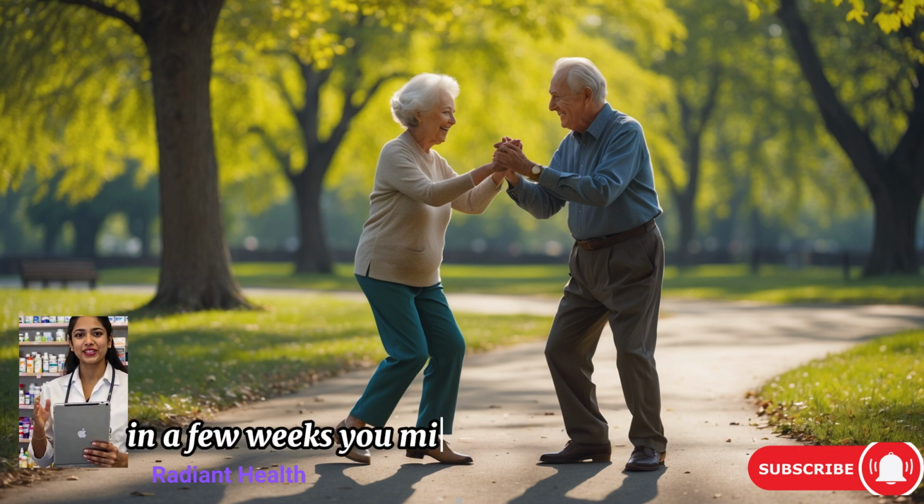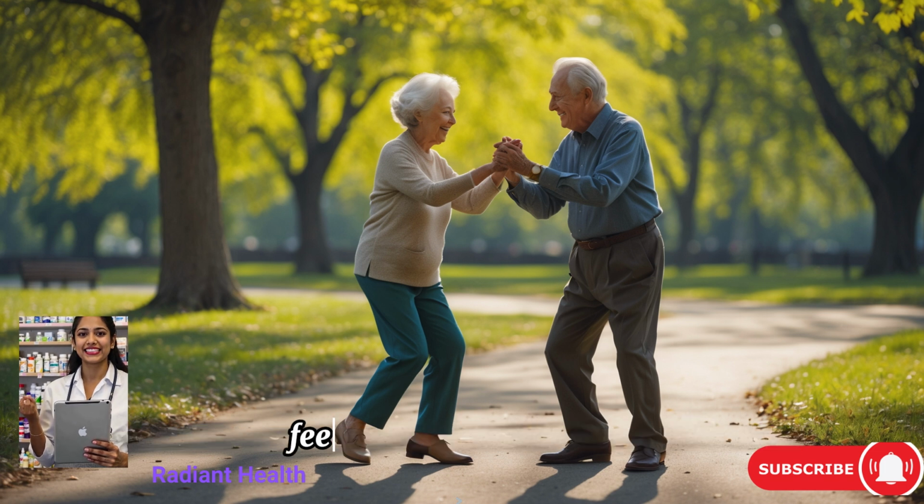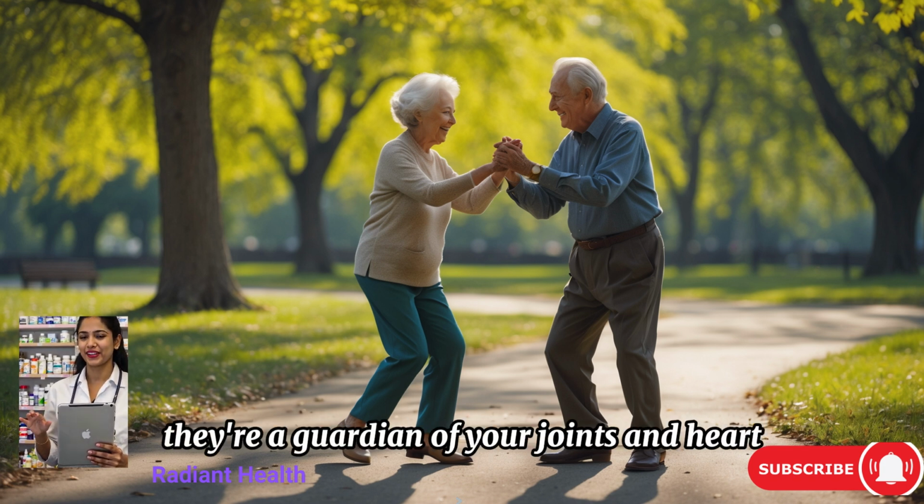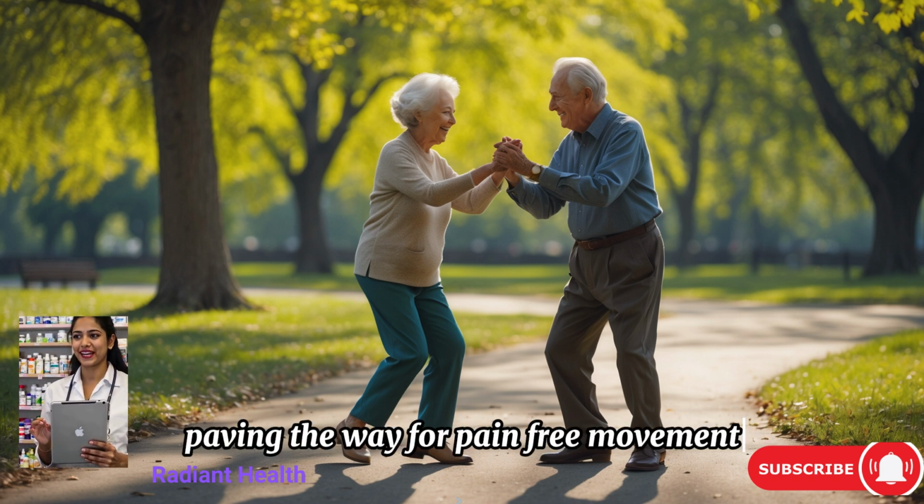In a few weeks, you might walk longer distances, feel steadier on your feet, and rediscover a brighter outlook. Walnuts aren't just a tasty treat. They're a guardian of your joints and heart, paving the way for pain-free movement.